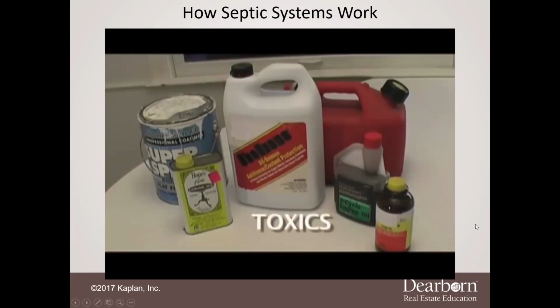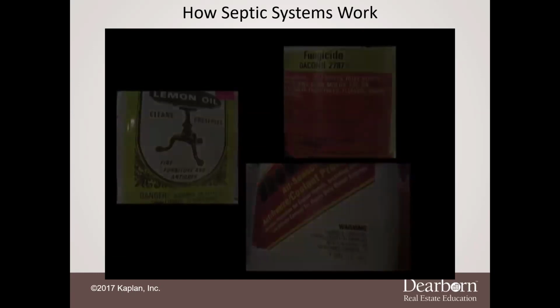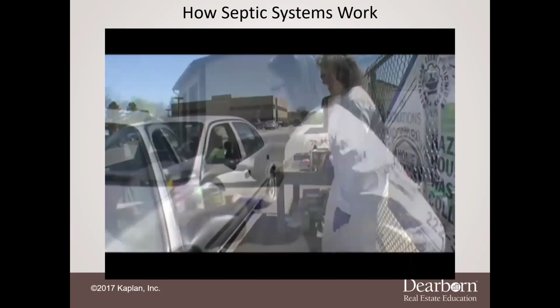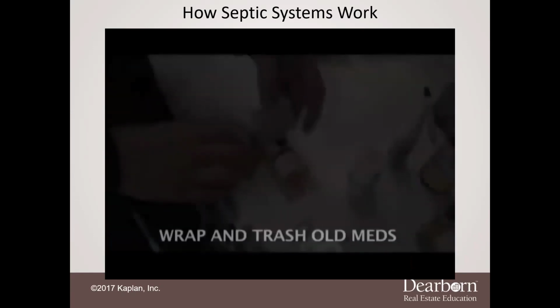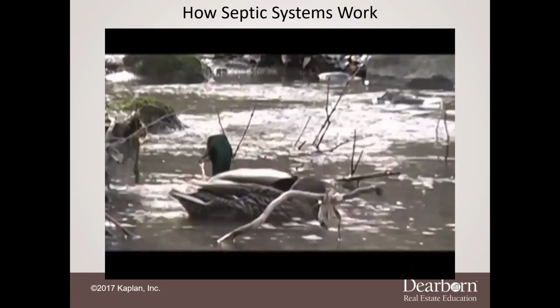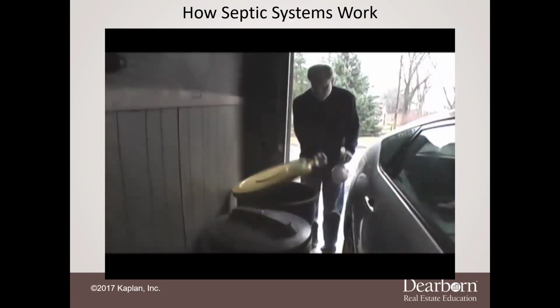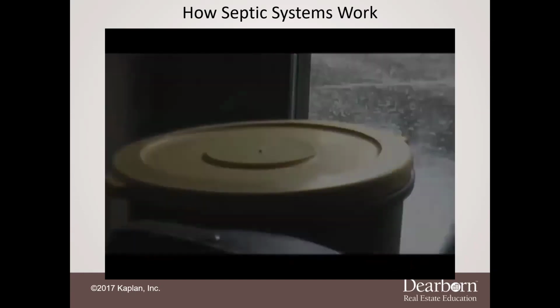And septics do not remove chemicals. Take things like solvents, paints, and pesticides to your local household hazardous waste collection site. Septic systems also don't remove the chemicals in medicines, and these compounds are showing up in our lakes and streams, posing a danger to wildlife. So wrap and trash them instead.